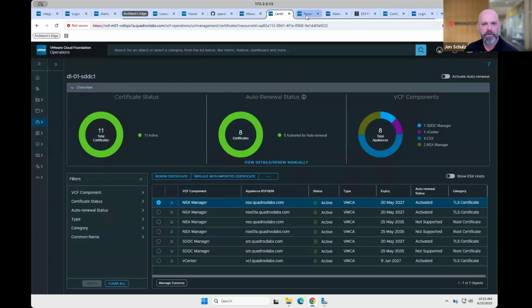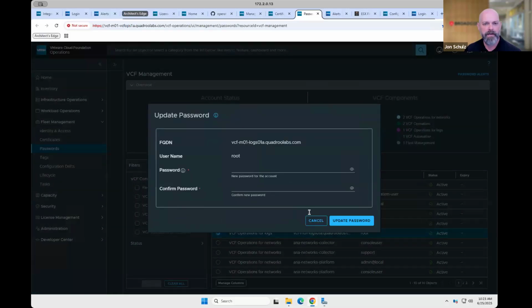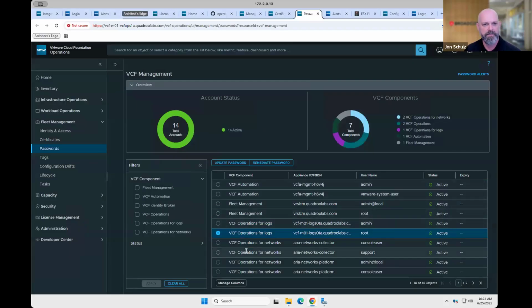Cool. The next one is passwords. So a very similar interface to the certificates, but here is the ability to manage passwords. And if I highlight one of these, you'll notice there are a couple of different things. One is the remediate password. So let's say one of your appliances has a password that has expired, and you need to go out and add that password. You'll have to configure that password out on the appliance if it does expire, but then you can come back in here and remediate that password to get the password synced up again. And then at that point, you can go ahead and update passwords across your environment. So pretty handy to not have to go out to all of those individual appliances to change passwords. So again, pretty handy.